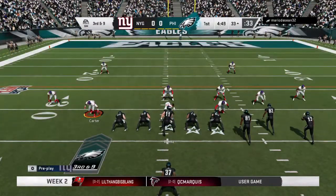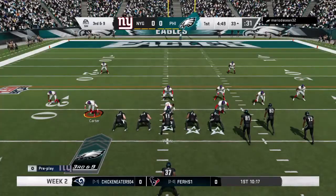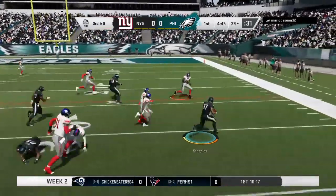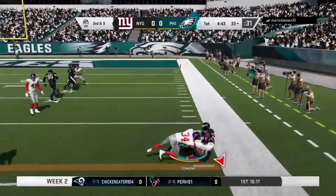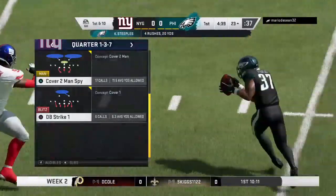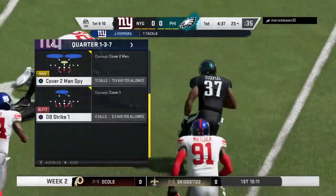They need to get this to the 24 on 3rd down. Now they'll run it on the toss. And brought down, but not before they're inside the 25. 10 yards there and an Eagle first down.